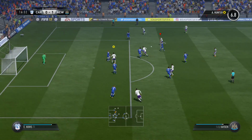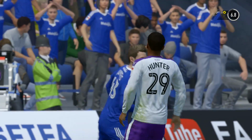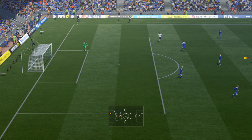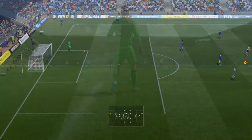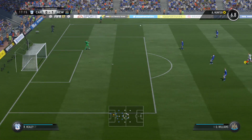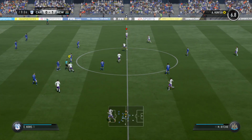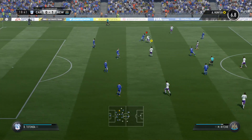Here's Williams. Trying to thread it through here. Shot on! Taking the chance with the shot there. Yeah, thought he might have done better there. Had a bit of time and space. Good position. Amiobi. Matt Ritchie. It's a very good interception.